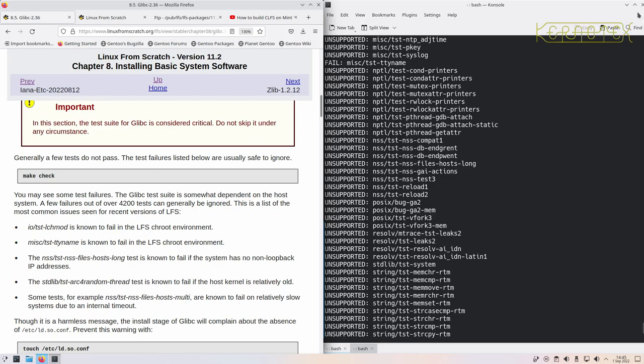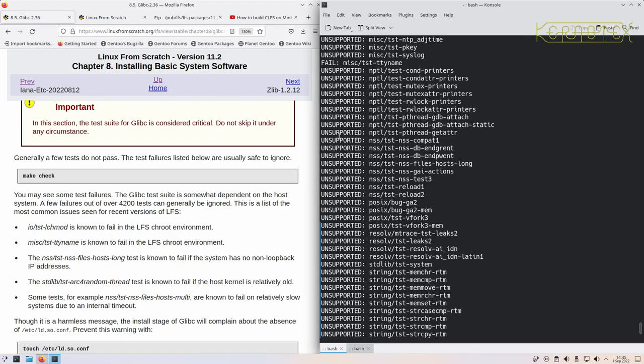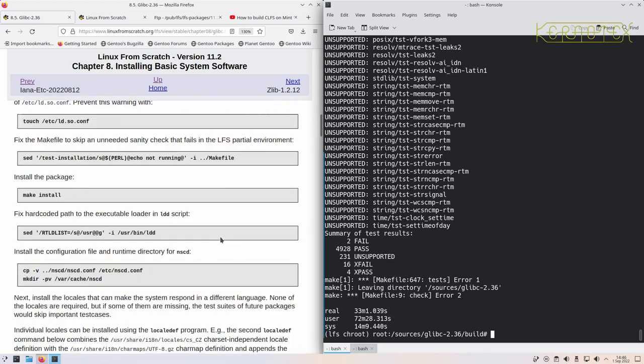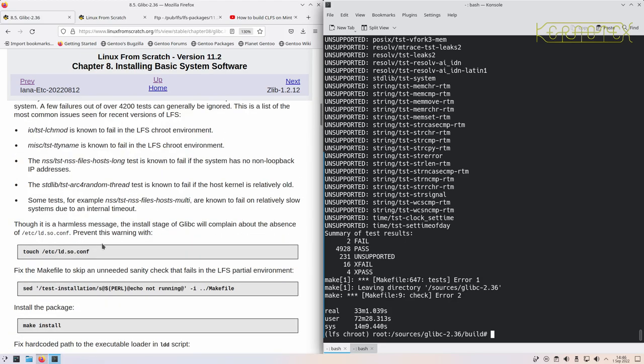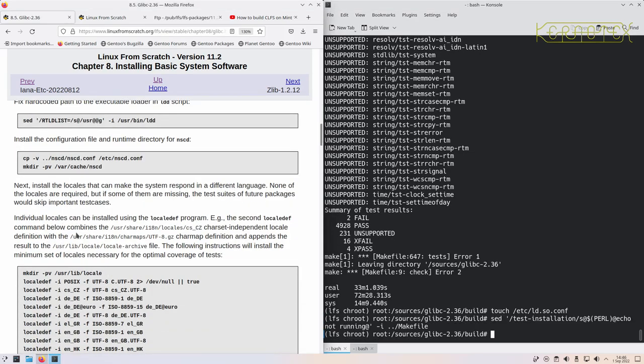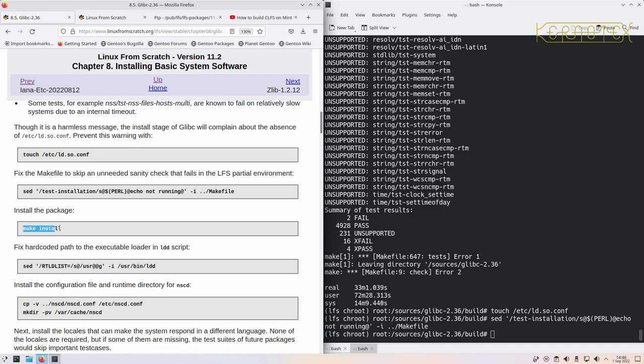And, just notice this slightly off the edge, I didn't notice that before. So I think we can go ahead and install the package. So we'll just touch one file to prevent a warning. And we could change the makefile. Now we install the package.